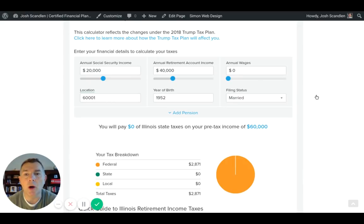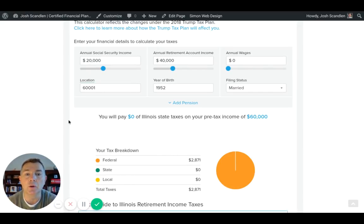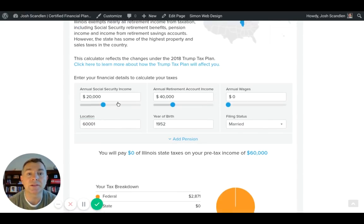So as we always do, we start with $60,000 of total income. In this case, we've got $20,000 from Social Security, $40,000 from IRA distributions or 401k distributions, however you want to call it. And we see we pay nothing to the state of Illinois, but we do pay $2,871 to the feds. So even though we pay nothing to the state, we are paying a pretty significant tax hit to the feds, and I'll get to why here in just a second.